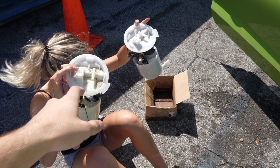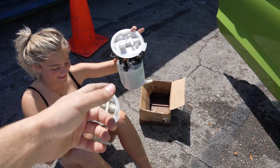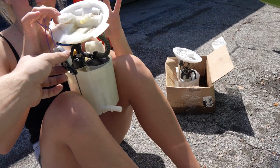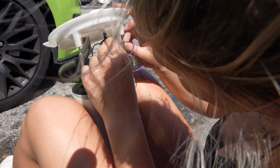But we have the OEM. Which one's the OEM? The cleaner looking one, yeah, actually. So the OEM one is on the right, and then we have the left one. Now we're transferring over this floating thing that measures how much fuel is in there, and then we should be good to go.